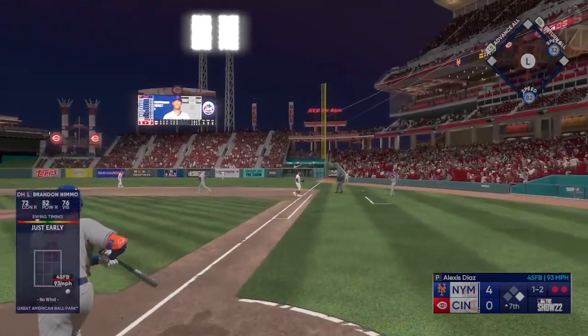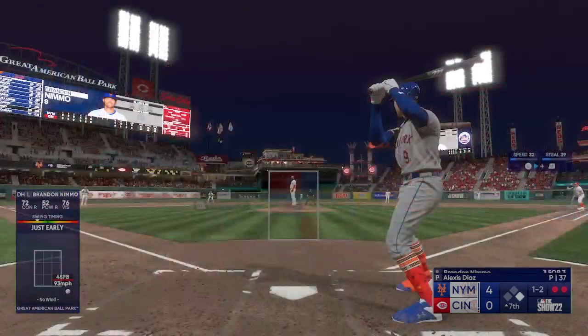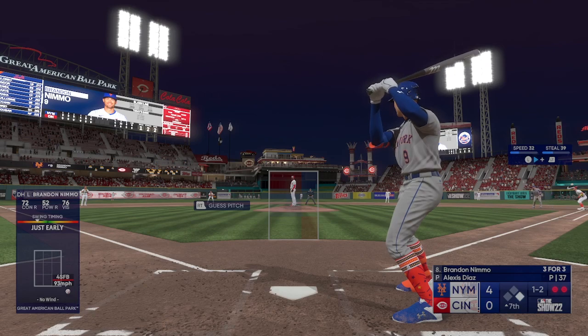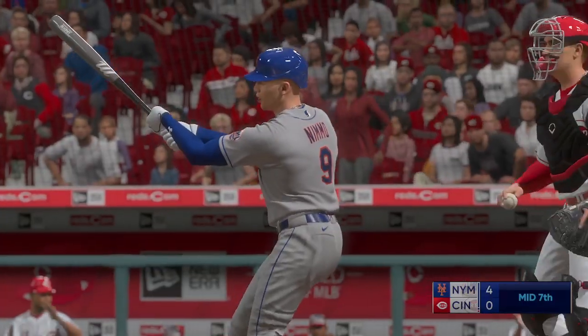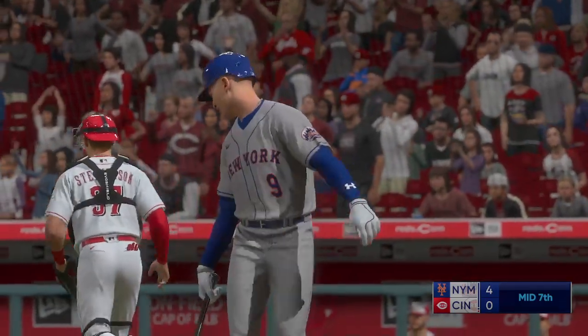But when you're still winning the ball game, at least you can focus on doing your part to maintain that lead, getting that W. Swing and a miss, and he got him. That's out number three. Mets lead one.